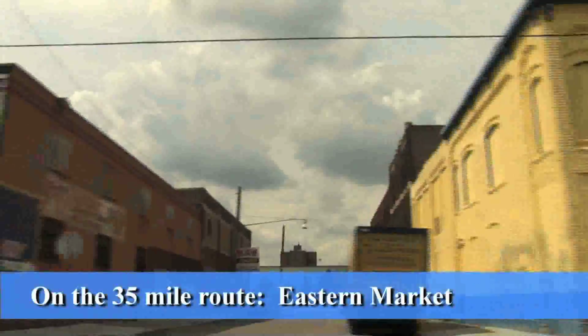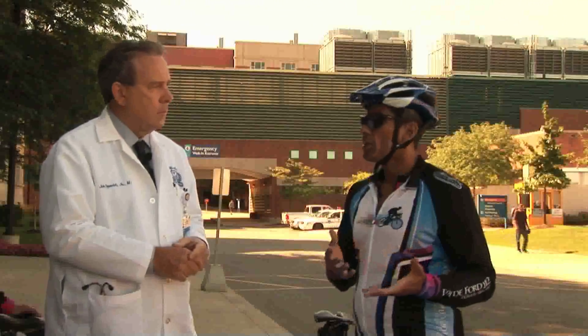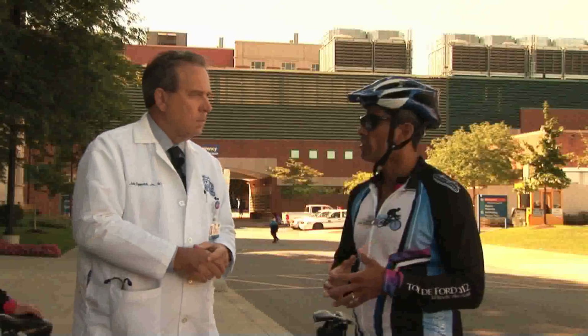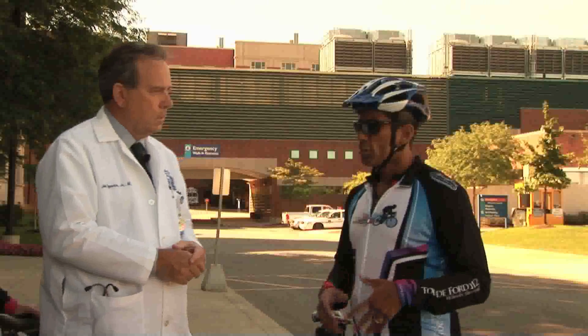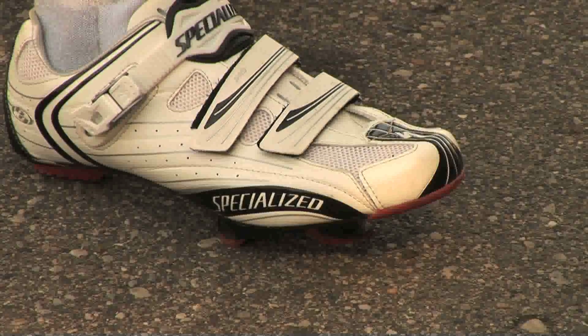I generally tell people, if you can do half the distance a month before the event, you can finish the full distance. Make sure you use sunblock, because you will be out in the sun for quite a while. Always carry a cell phone in case of an emergency. Our ride is fully supported, but I always encourage someone to always have a backup, and a cell phone is usually very helpful to do. Make sure that in addition your socks and your shoes fit comfortably, because again, you're going to be in the saddle for a while.